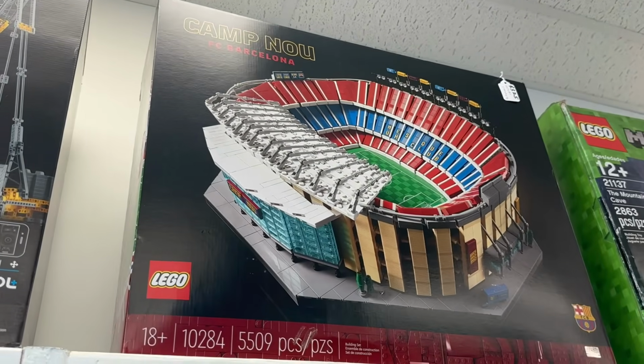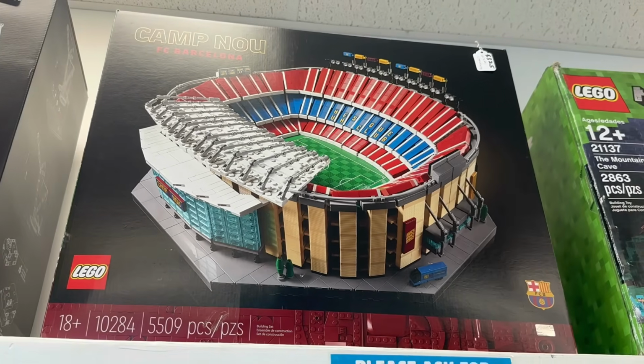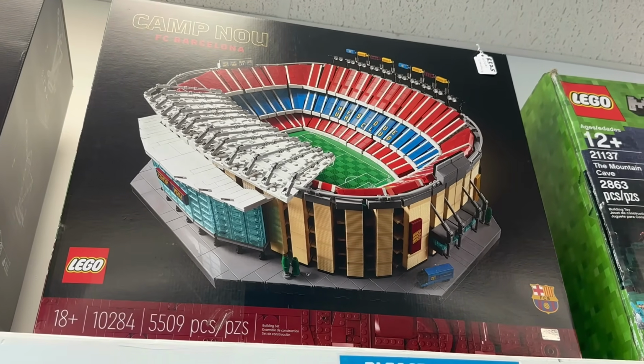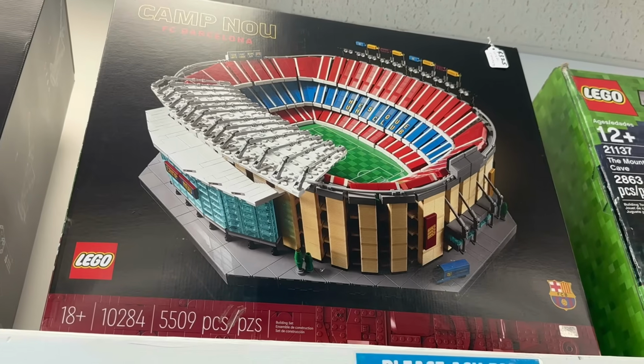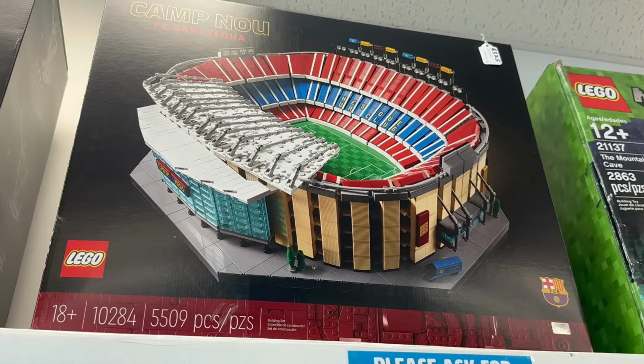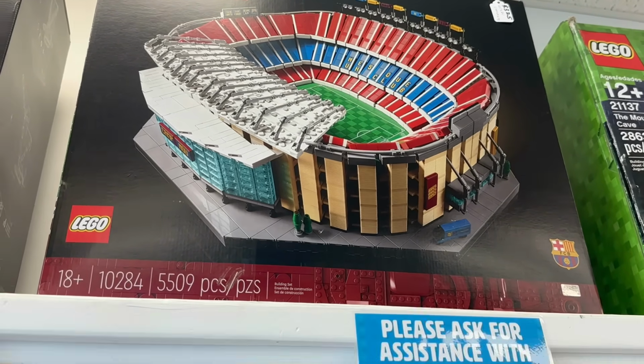Up here, we've got Camp Nou, the Barcelona Stadium right there. Absolutely gorgeous. I would love to see, even though Lego probably won't do it, a hockey stadium at some point, but I don't think there would be enough demand to justify a 5,500 piece Madison Square Garden or something like that.